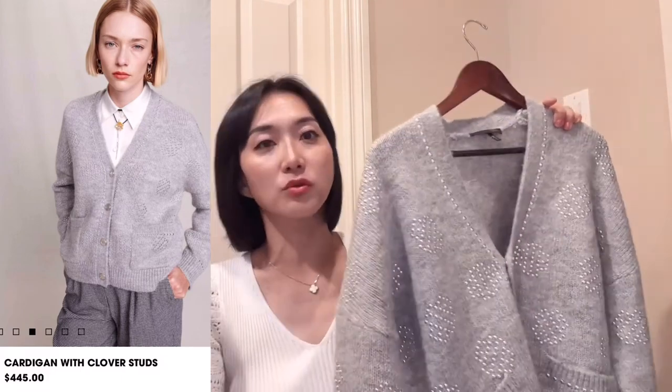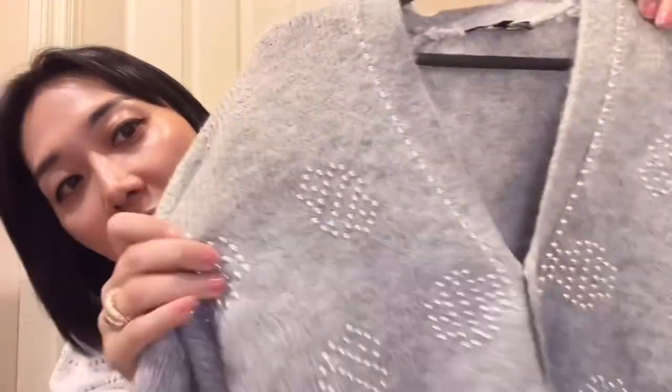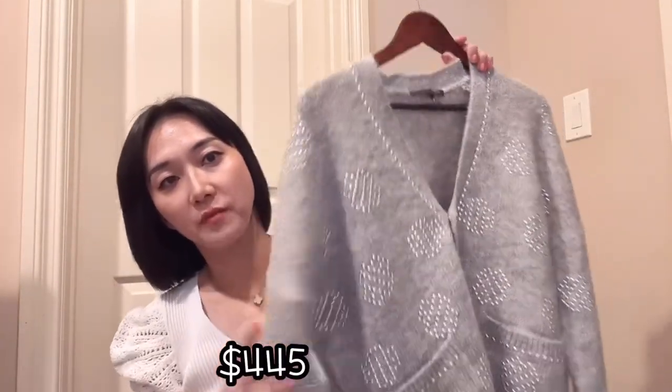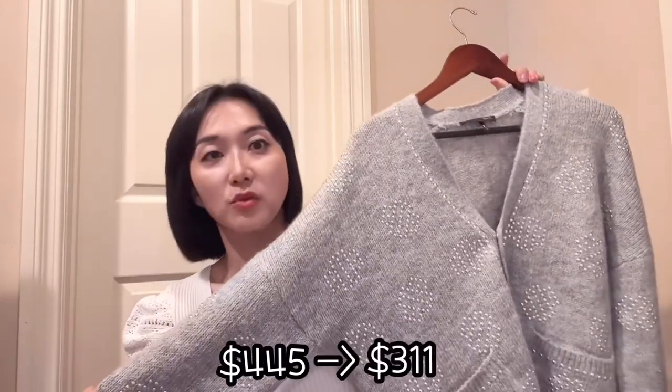Next one is also from Maje. I went to Bloomingdale and was trying on many different kinds of clothes. Right now when you go online, this is a new season product, so it's not gonna be on sale yet, as far as I know. I was lucky to get this 30% off. On the homepage, it's $445. The name is cardigan with clover studs. There's a stud all over, in a kind of clover shape. I love this stud because it can be really boring with this gray color, but it's so chic, and this is also oversized. The original price is $445, but I was lucky to get 30% off, so I got it for $311.